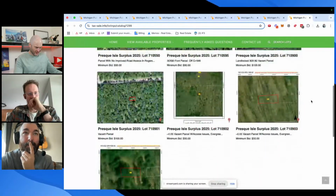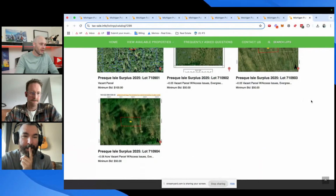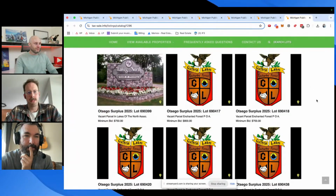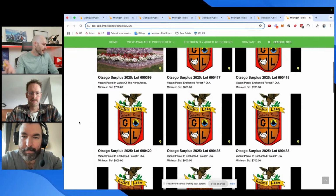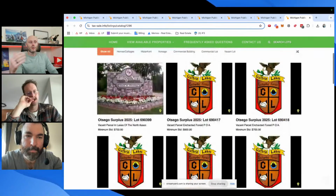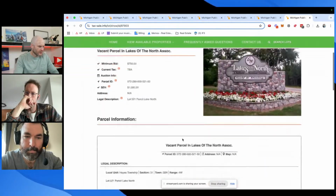Because they had a sale this summer where there was lots of lakefront properties for a couple hundred dollars. That's right. Yeah, remember those. But for example, the thing you want to avoid is stuff that looks completely useless, right? Like if it's landlocked and it's not of any use to anybody, you can't think outside of the box. Obviously, don't go there. What's this one?